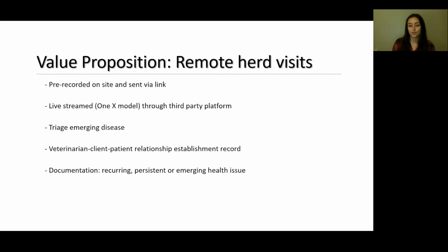So between those two options alone, this is a great option to help triage emerging diseases, specifically foreign animal diseases. So if a managing veterinarian were to see this, they could potentially decide if this novel disease needs to be reported to the USDA before they go on site to check it out themselves. And so this also helps establish the veterinary client-patient relationship and keeps record of that. And along with this, it's also a visual documentation so that in the future or even past cases, people on the farm can compare and really decide if this disease or health issue is recurrent, persistent, or emerging.